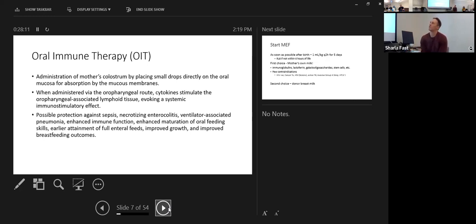So again, I already mentioned the oral immune therapy. It's just small drops of mom's milk. I don't think we consider using donor milk or even formula, because of the lesser amount of the immune properties within that. But with mom's, ideally fresh colostrum directly on the oral mucosa, 0.2 mLs. You can put it in a syringe, or you can put it on a swab. There have been studies that have shown higher amounts of, I think, IgA and lactoferrin in the urine of patients who got it by syringe versus the swab. Same dose, but obviously some is absorbed residually in the swab.